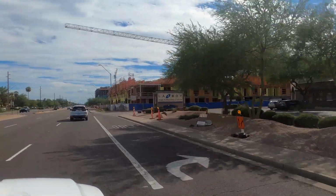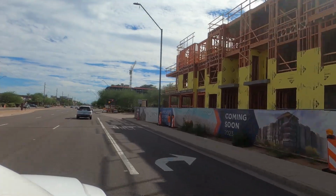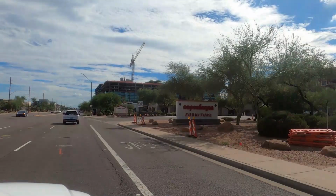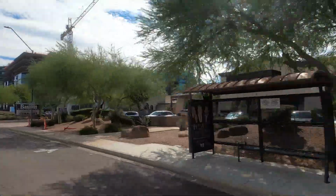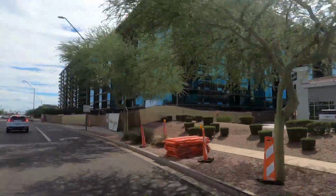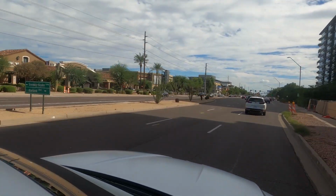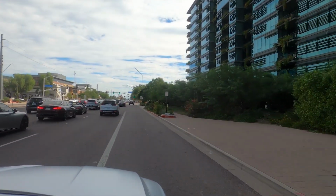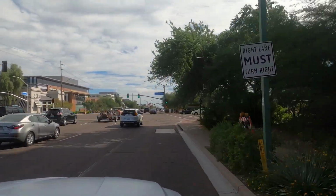Now we're coming back south on Scottsdale Road to what's called the Kierland Scottsdale Corridor area. This is another area that, if you are looking for more of an urban lifestyle, might be an option for you. You can see all the new construction that they have going on. So this is called the Optima. Across the way is the Scottsdale Quarter, and they have just built a ton of condos and apartments in this area.